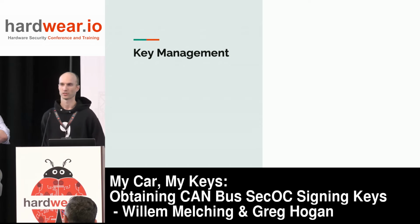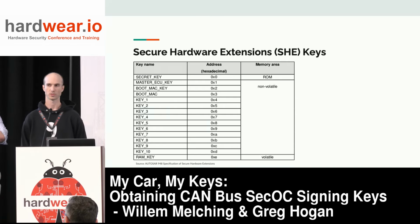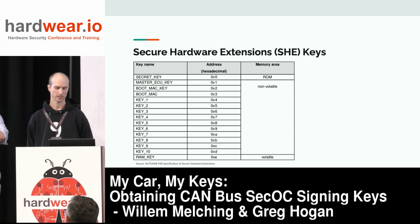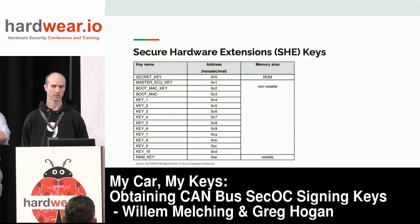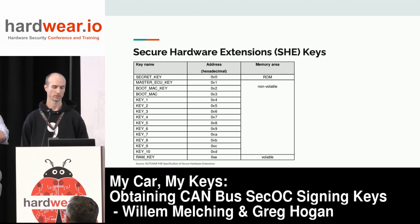So how are the keys managed that are used to sign these cryptographic messages? This is in the secure hardware extension specification of SecOC. There's a whole bunch of keys, and they all have very specific roles, and the specification defines what those keys should each be used for. The ones that we're really interested in here is the master ECU key. That is a key that allows you to change the keys, to rotate the keys. And then keys 1 through 10 are generally the keys used to sign the cryptographic messages.